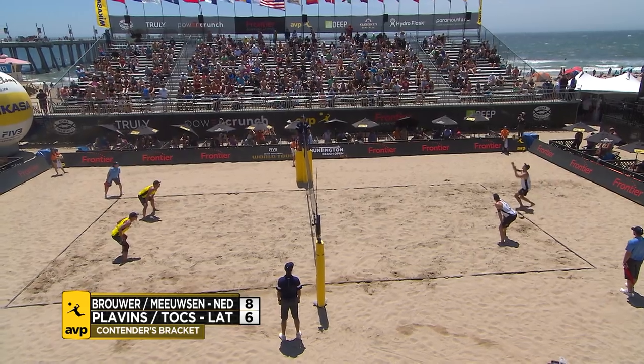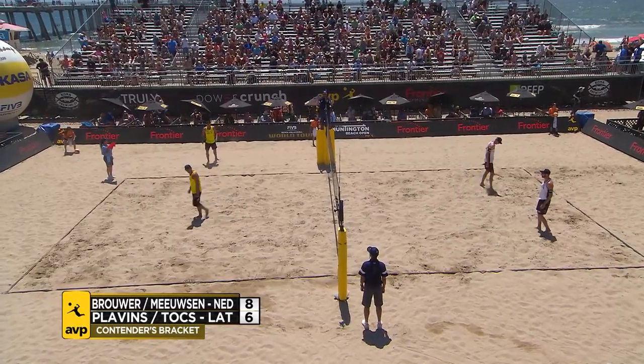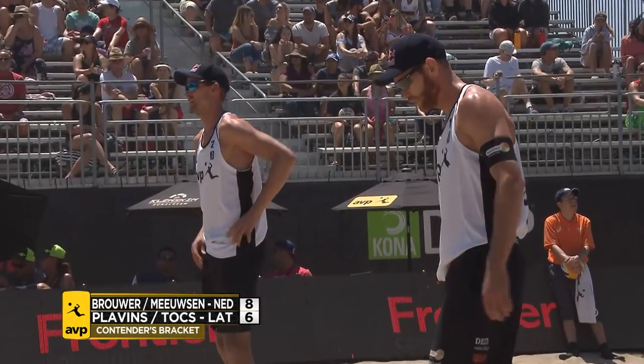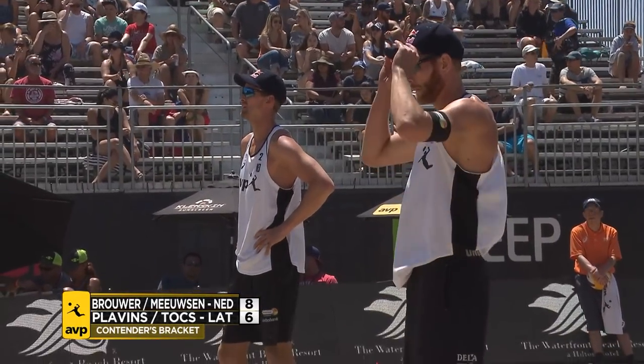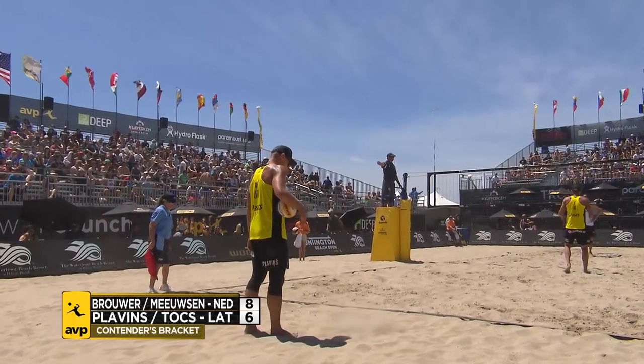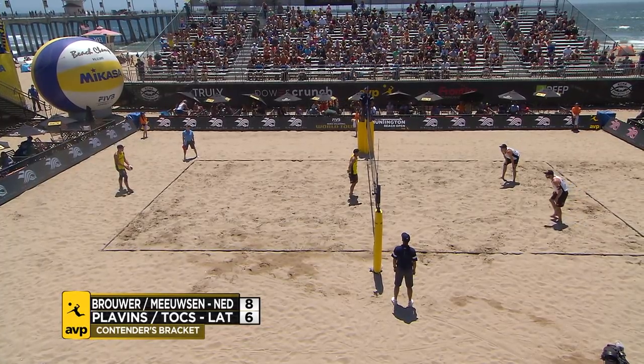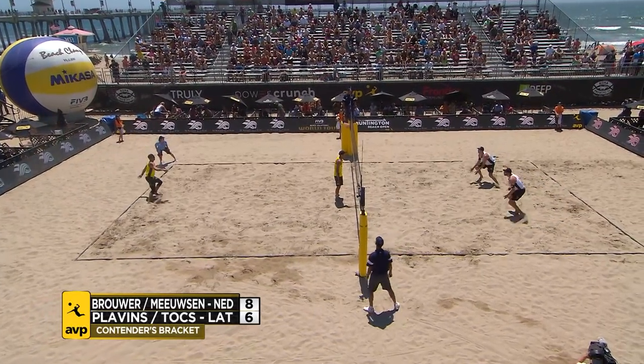Nice. Yeah, he's a tall dude. Here's the jump float, just wide. The thing about the Dutch team is that they side out so well that they don't let it faze them if they do miss a few serves. You know, they're gonna score when they do serve in, because they're serving so tough.